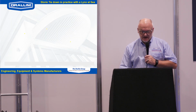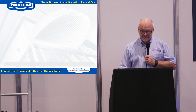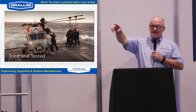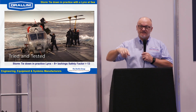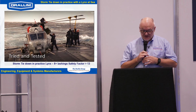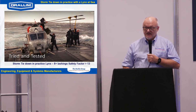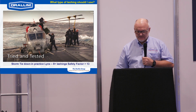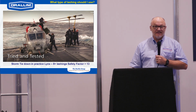If we just take a little look here, we can see another nice picture. I don't know if any of you have been around there and you've seen there's a Lynx right opposite our stand. We didn't know that was going to be there, but I did put this one here being tied down in what you could call storm conditions. Having a little bit of trouble with the blades there, I think. Again, using some of our lashings, but the safety factor was about 13 there.